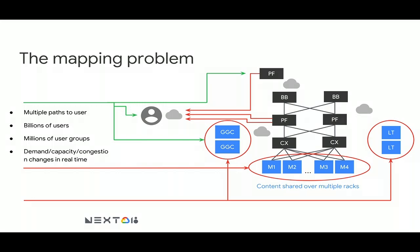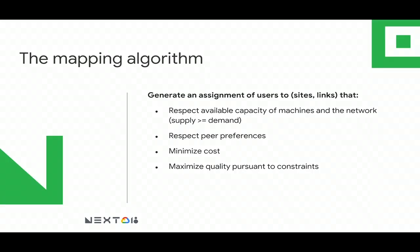So, still, millions of user groups. And demand, capacity, and congestion change in real time. So you need a system that can deal with all those constraints. So what do we have to do? We essentially have to generate an assignment of users to sites and links. Remember here, it's not enough to just send something to a particular location. You also have to know exactly which links, since we're peering with multiple ISPs in that one location, are going to get used for this particular user. You have to respect the available capacity of the machines and the network. So the supply has to be greater than the demand, which is not always true.